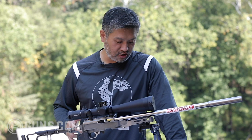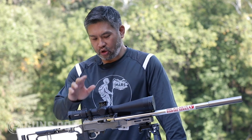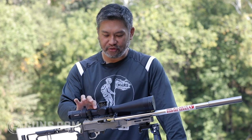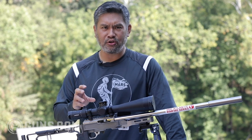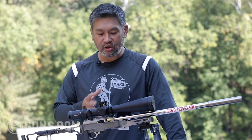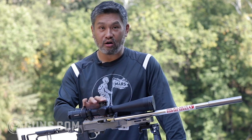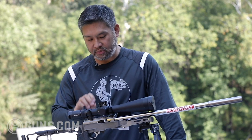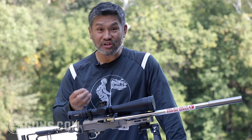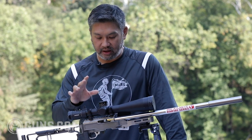Next on their list is their zero lock adjustments. Basically what they're talking about is their turrets. So one of the nice things about having a 35 millimeter tube is that you get a lot more adjustment in it. A lot of people think 35 millimeter tube will add more light. Yes, you will capture a little bit more light, but really what it allows for is building a larger erector inside the housing, the scope housing, the tube housing right here. What that allows you is it gives you more elevation. You can build more elevation into your scope. They advertise 30 mils of elevation.